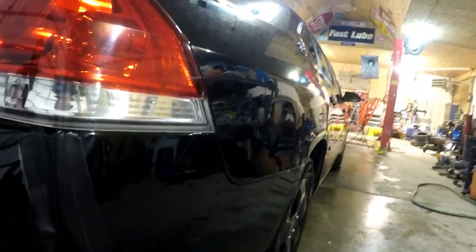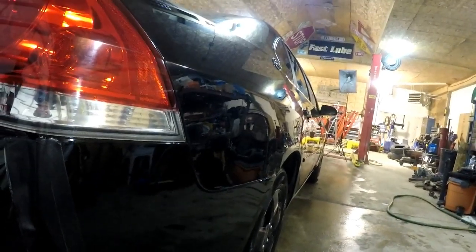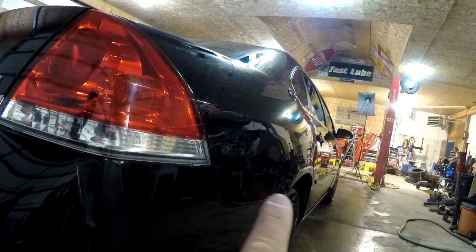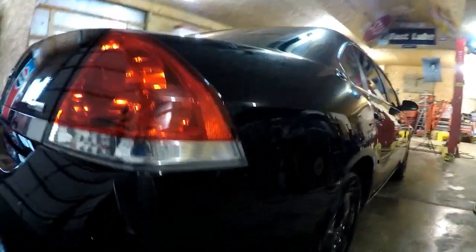And then there's a little bit of wave right there. It's real hard to see. You've got to look for it really to see it. But there's a little bit of wave right there in the quarter panel. I'm going to get inside the trunk and see if I can straighten that out a little bit.